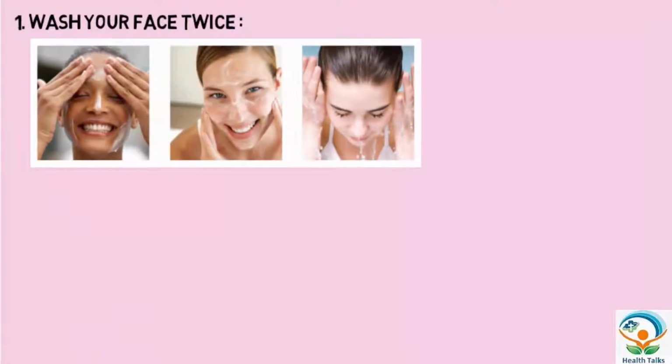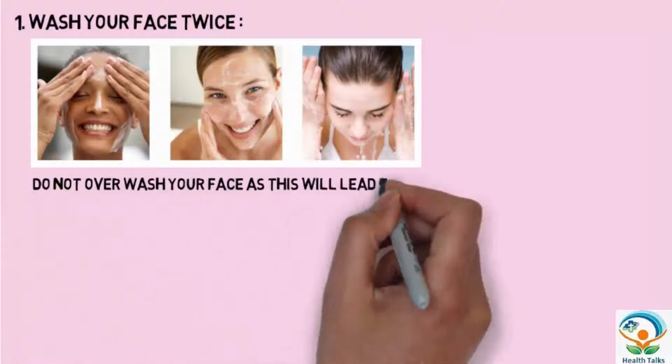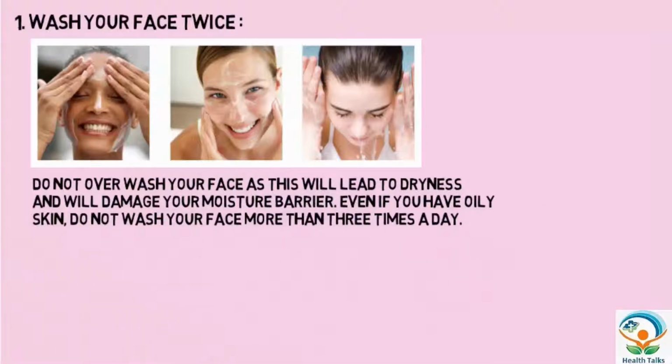Remember to apply them using an upward circular motion so as to prevent wrinkles. Do not overwash your face as this will lead to dryness and will damage your moisture barrier. Even if you have oily skin, do not wash your face more than 3 times a day.